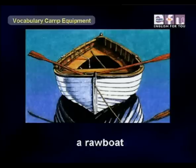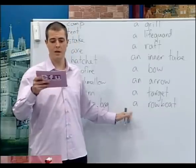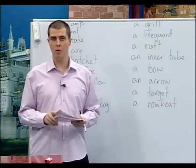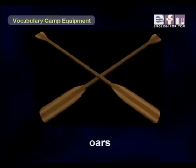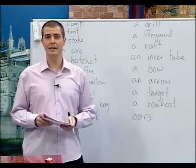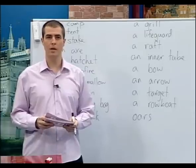Two more. We have a rowboat. A rowboat is a small boat that you move through the water with using oars. And what are oars? O-A-R-S, oars. These are long pieces of wood that are flat at the ends and you use them to row a rowboat.